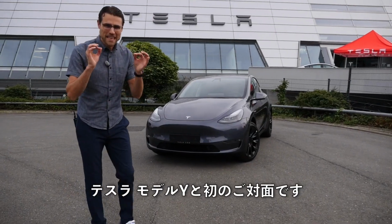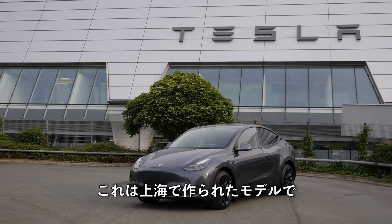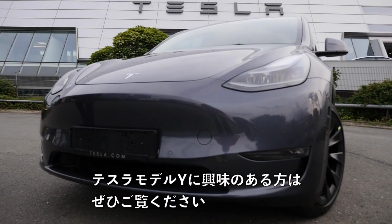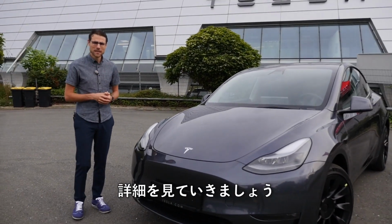My first look at the Tesla Model Y. Finally, we have one in Germany. These here are the Shanghai built models, already facelifted. So interesting also if you're interested in the Tesla Model Y in your market. Let's take a look at the details.